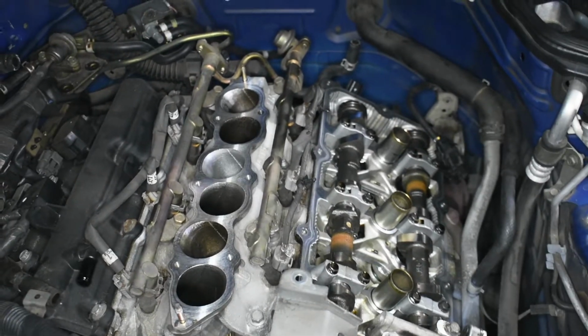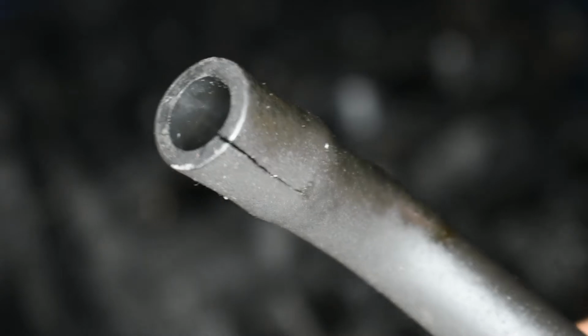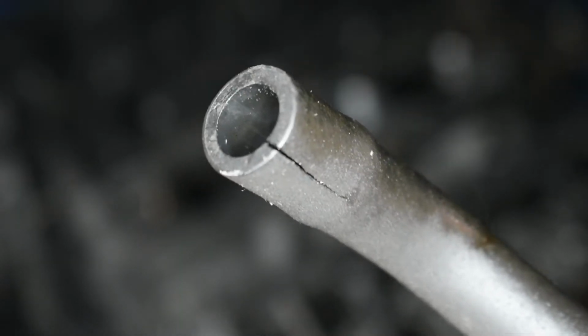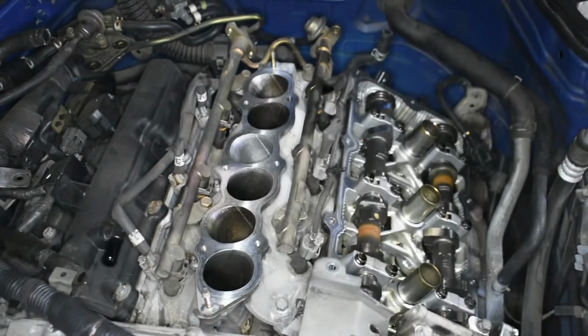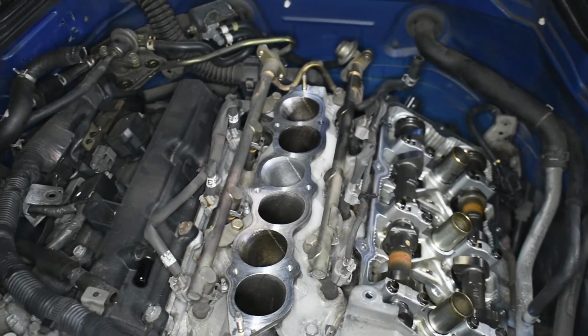It's actually good I went this far because I found this breather hose right here with a crack on both ends, which is going to be a pretty good vacuum leak. I went ahead and just ordered some Z1 replacements.